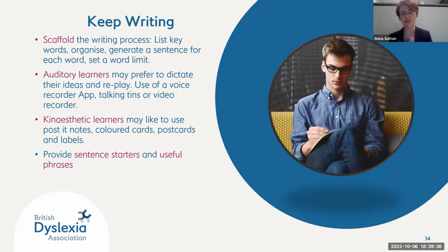Then the next stage is to generate a sentence for each of those words. But set a word limit, say, right, you have to use 8 words in each sentence, minimum, okay? It's quite fascinating how quickly somebody can produce 8 sentences using this technique. And what it does, it empowers our learners. They've got started and it's enabled them to produce something on paper.